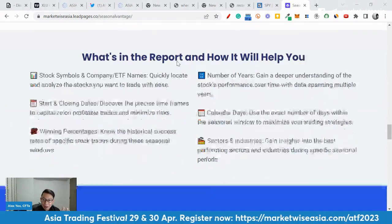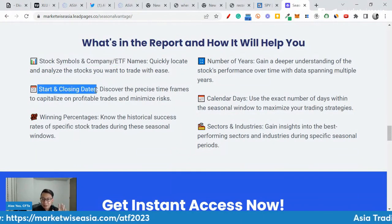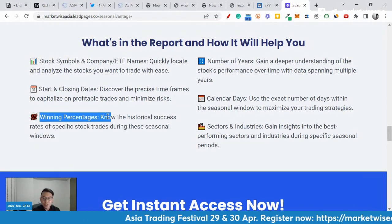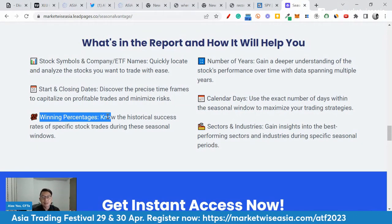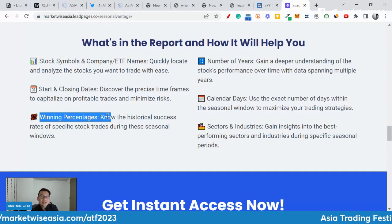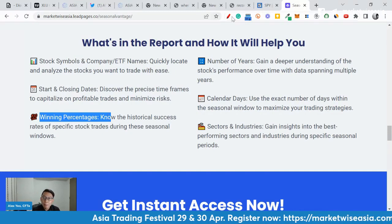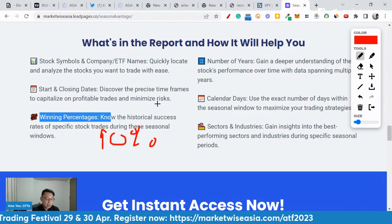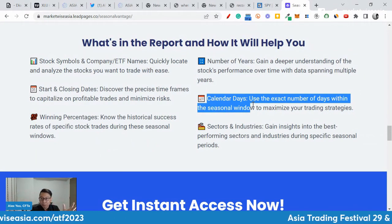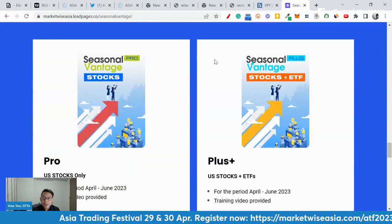So what's in the report? Just a recap. I will share with you the stock symbol and company or ETF names. Start and closing date, so you know the precise time frame that you are looking at. The winning percentage I already curated for you, so most of these stocks are above 90%. Can be 100%, 90%, which means that 90% of the time it is positive. For example, for the past 10 years, 90% of the time it closed higher, which is 9 years out of 10 years. Most of the time it is above 90%. And the number of years can be 10 years, 15 years, 20 years, and the number of calendar days, which is the whole period between these seasonals, and what are the sectors and industry.